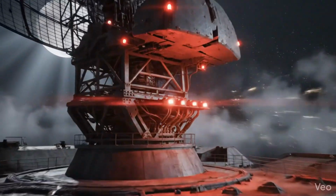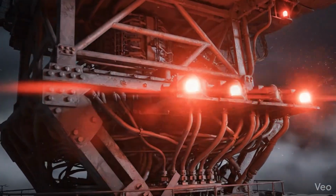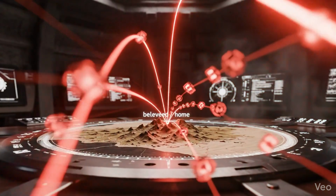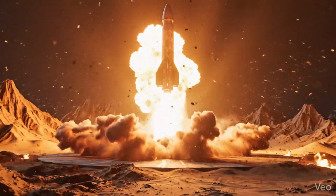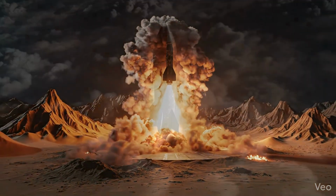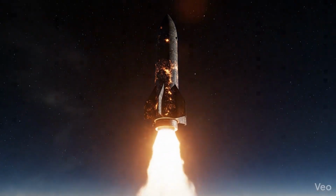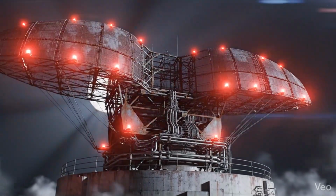Tension filled the bunker as the radar screens suddenly flashed with a terrifying red proximity alert. A hostile launch was detected, rising from the distant mountains, heading straight toward their beloved home. From the remote lands of Yemen, rebel forces ignited the engines of a massive ballistic missile. Carrying a devastating payload, it pierced the clouds, rapidly climbing high into the freezing stratosphere. The Green Pine radar instantly locked onto the colossal heat signature, calculating its exact arc.